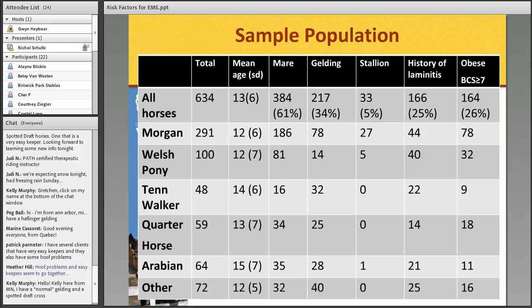So here is an overview of our sample population of 634 horses. We targeted 5 breeds, some because of their increased prevalence of EMS, and others like the quarter horse just given their large number of them that are present in the U.S. We wanted to have enough horses in each breed so that we could make comparisons between the breeds to see how EMS traits might differ in one breed from another, or if they are the same. We did happen to have more females in the study, and another key thing is that about 25% of the population was considered to be obese, and about 25% had a history of laminitis.